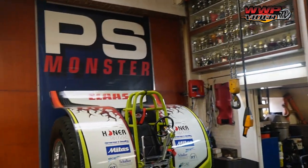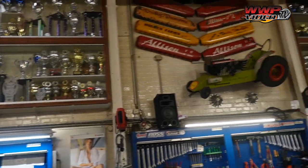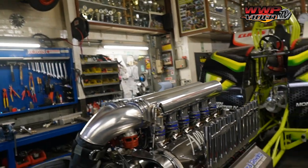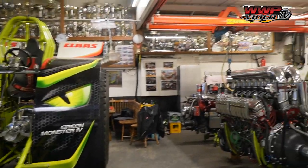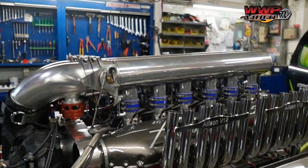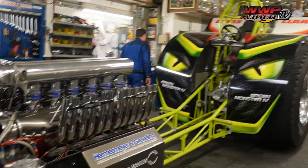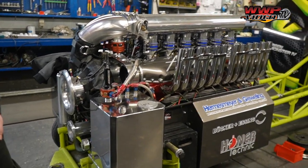So we've got one tractor, a little bit of trophies, some history, another tractor, and a third one. So which one is the oldest? Actually, this one here is it. Yeah, that's the Green Monster 4. This year, he got 20 years old now. Yeah, it's 20 years old.